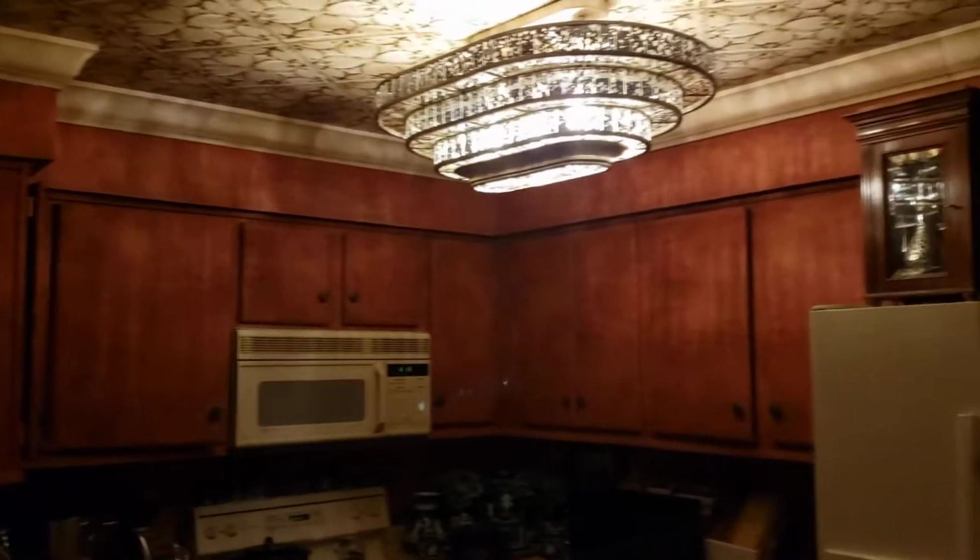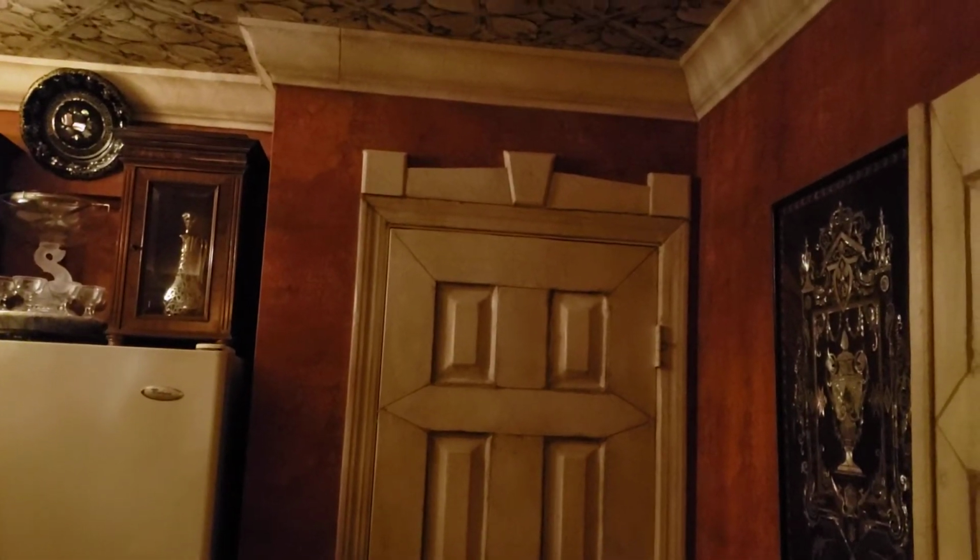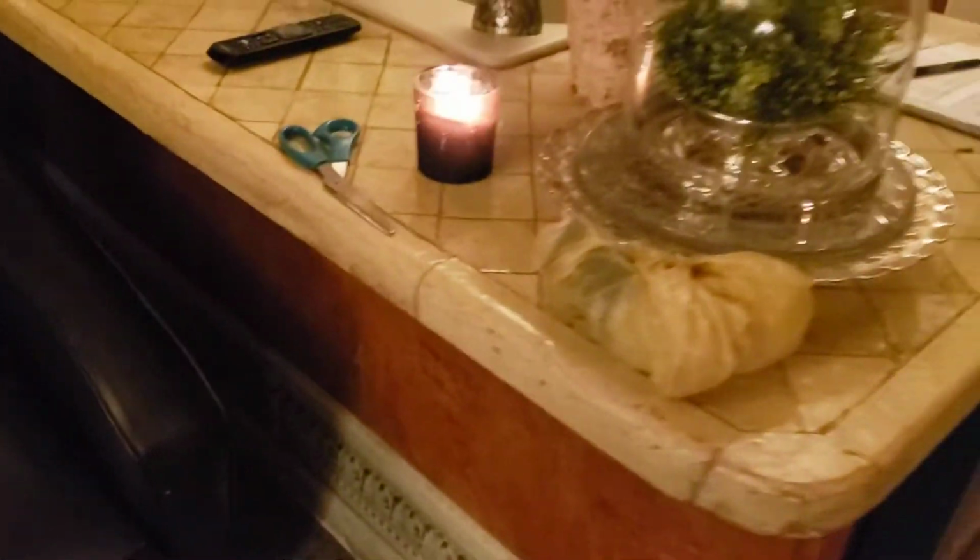So starting over here on this wall, basically that's a lean-in pantry. All of the moldings and stuff you see are all wrapped in wallpaper. Everything, all of the faux finish that is on everything is wallpaper. Here at the bottom, all the baseboards, all this stuff is all done in wallpaper. Same thing here. And that has been applied right over the old cabinets. So all these molding treatments and stuff have been done.